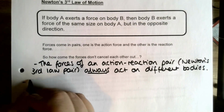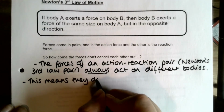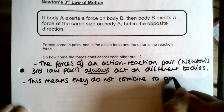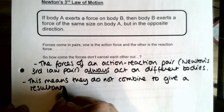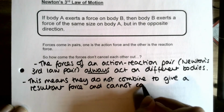So this means they do not combine to give a resultant force, and cannot cancel each other out.